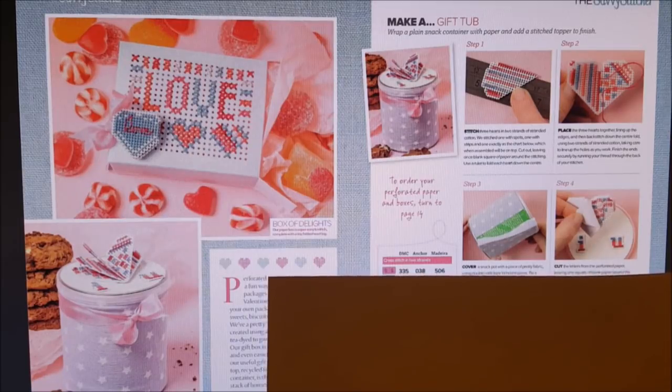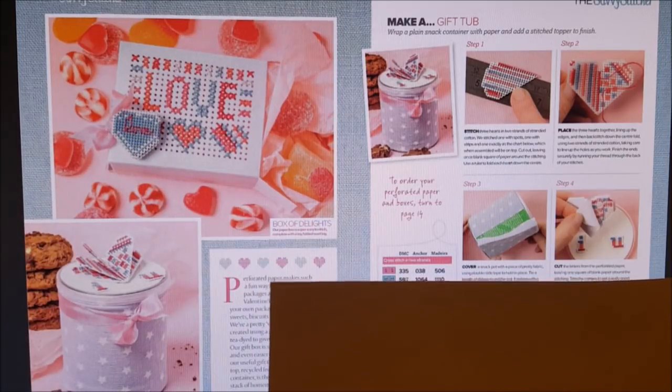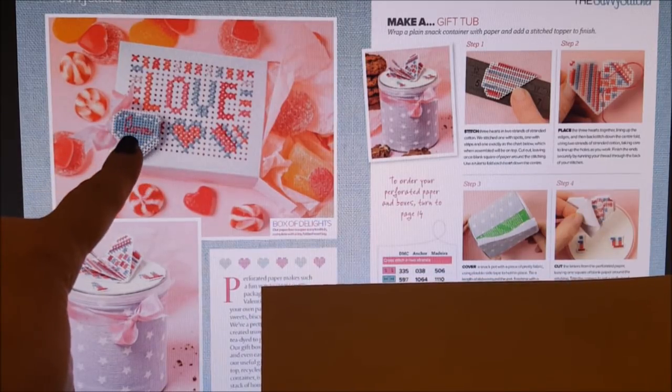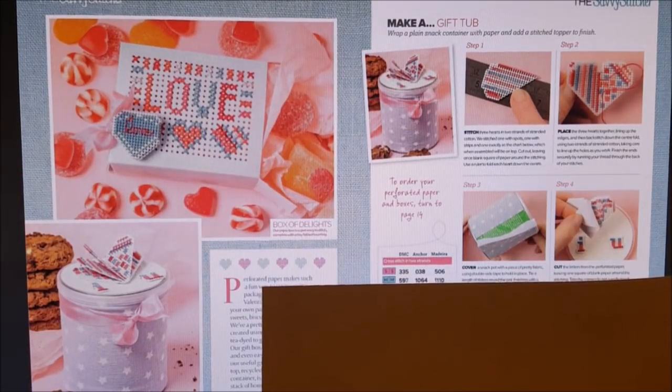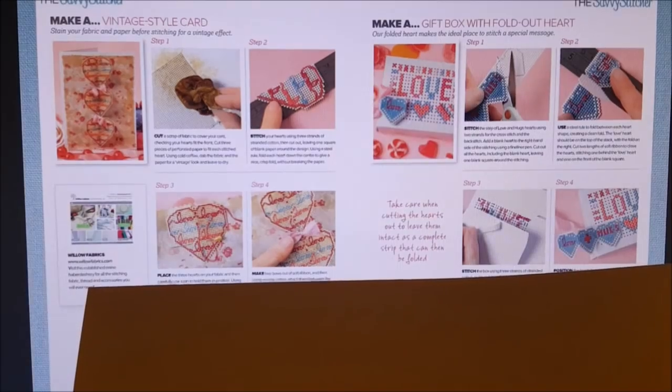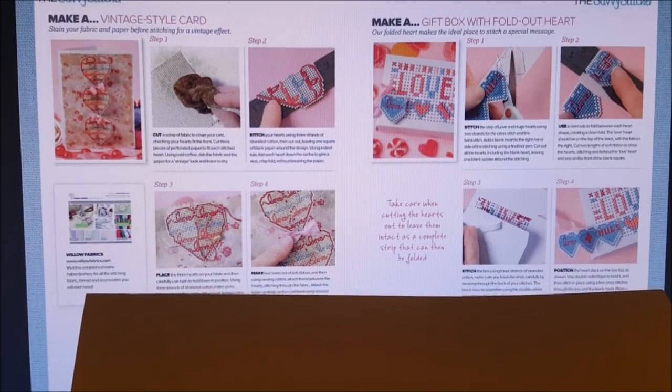But you can see how they show you how to make it. And this is like a little candy box right here. I love that. I love that little heart right there because it's like folded up. It's very, very cool because you can bend carefully and fold perforated paper. And then they continue to show you how to make the card and the box and all that. Very, very cool.